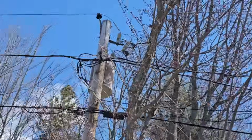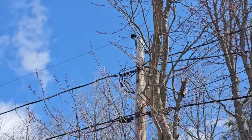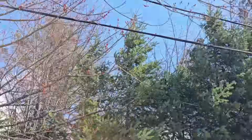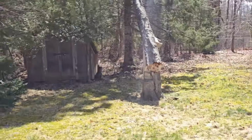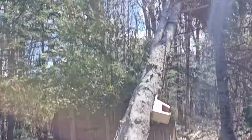Bent that pull top pin. Pull top pin. Primary's all up in the tree there. This is the guy that come down in the wind.